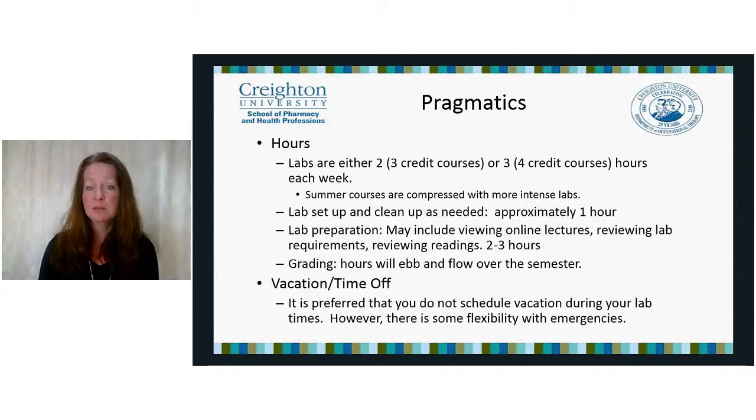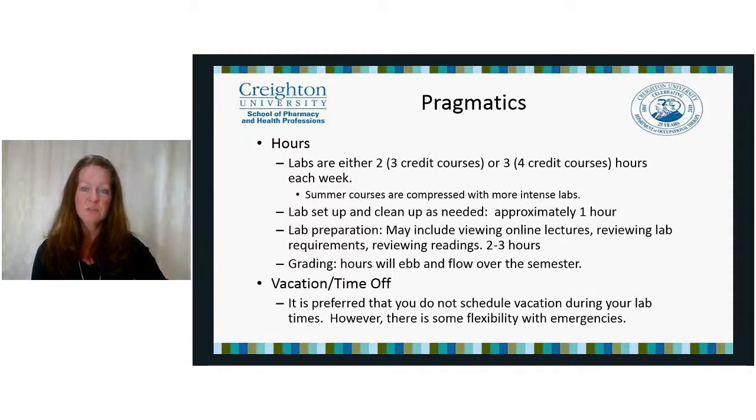You also might spend time on the phone talking to the IOR. I typically talk to my adjunct right before their lab starts or a little while before their lab starts, and then after their lab is over in order to debrief a little bit. There's grading that occurs, that ebbs and flows throughout the semester. There may be student issues to deal with. There might be labs to make up if you have a student who is ill.